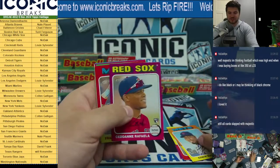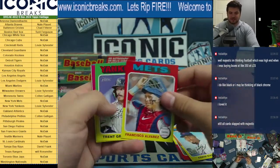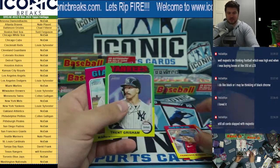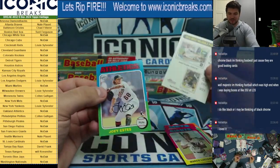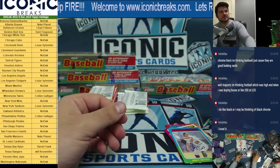Rojas, Scherzer, Diaz, Rafaela, nice. That's a variation, I think. Alvarez, Grissom, Luciano. National League, McCutcheon, Cabrera, and Estes.